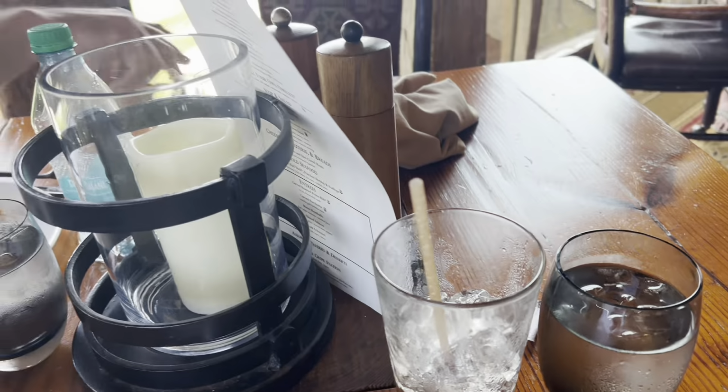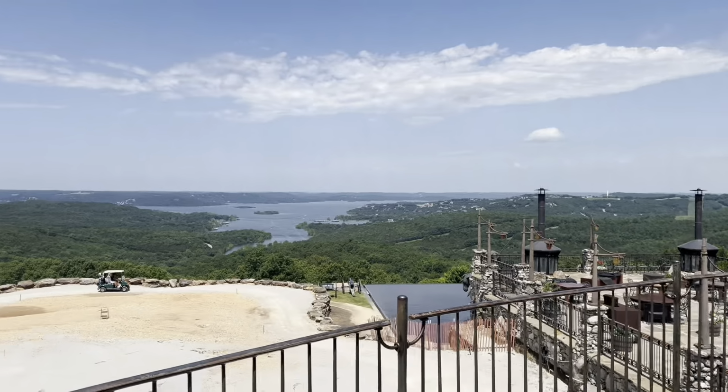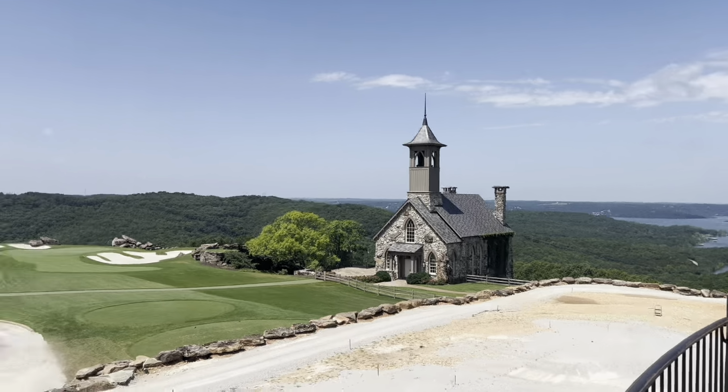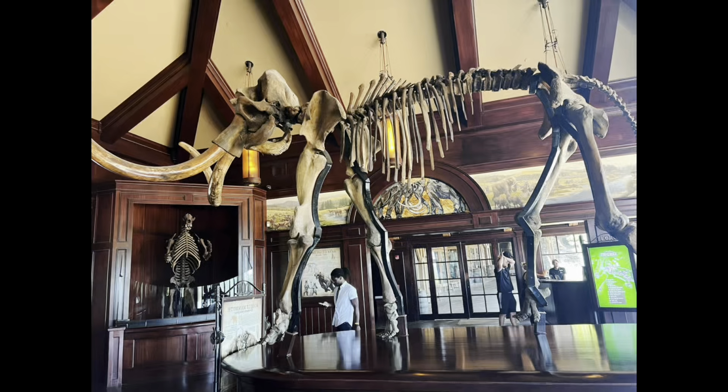I ended up getting salmon, which was delicious. Best thing there. The buffet was expensive though. It was, I think, $58 for an adult and $24 for kids. So if you're planning on going there or were thinking about it, just take that into consideration.